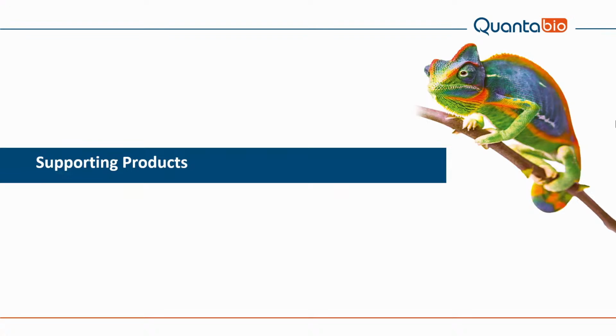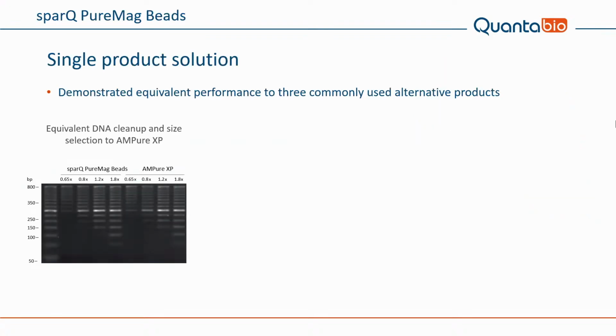Finally, I'd like to introduce some of the supporting products that are available separately that are compatible for both of our DNA workflows as well as our RNA workflows. First, I would like to start with our Spark Pure Mag beads, which are a magnetic bead for PCR cleanup and size selection. This is a single product solution, so this has been demonstrated to have equivalent performance to 3 commonly used products in this area.